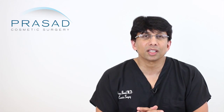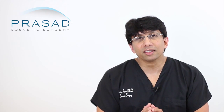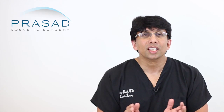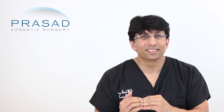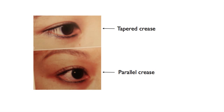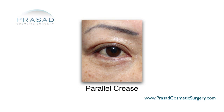The other question you have is low versus medium crease. Well, I think it's important to understand that when you are doing, say, a non-incisional procedure, there's a certain amount of relaxation that always happens, whether it's incisional or non-incisional. And that relaxation can have an effect on the height of the crease. So I would say that the question is more about the way the crease naturally tapers into the epicanthal fold, or whether you want it to go parallel to the epicanthal fold.